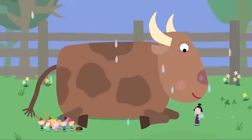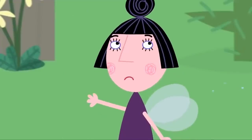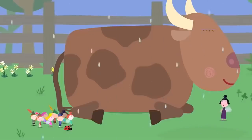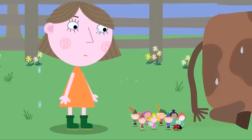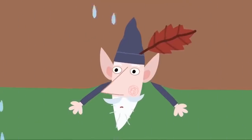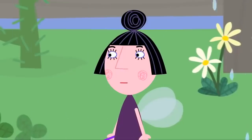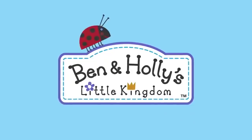Oh dear. It's raining and I haven't got my umbrella. What about the wise old elf? Oh, he's under a cow. At least he's dry under there. Lucy, could you get Bessie to stand up, please? I'm sorry. Cows never get up when it's raining. Daddy Plum, you may now use magic if you wish. I didn't think you liked magic.